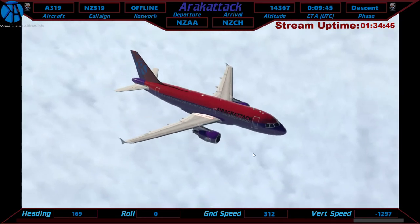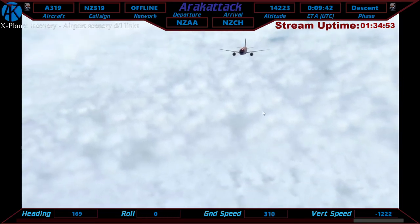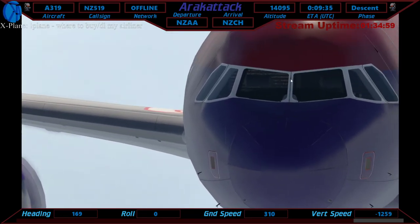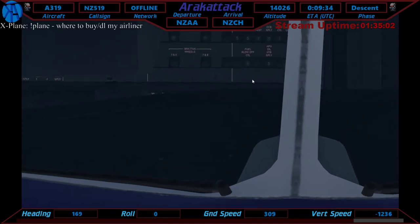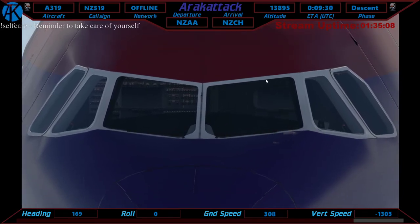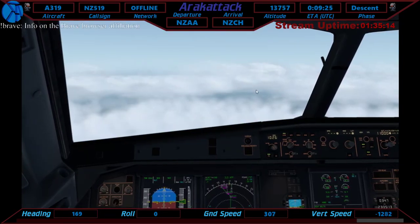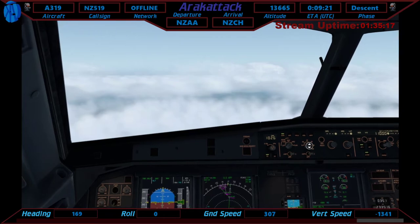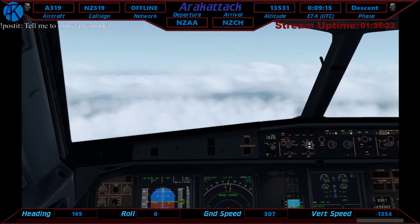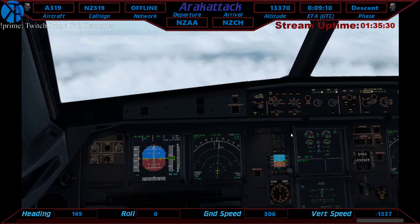Those are some beautiful clouds. There's nobody flying the plane, guys. Which is actually true. Right now, there is nobody flying. Okay, this looks like we're getting a little close for comfort. We need to drop another 3,000 feet.